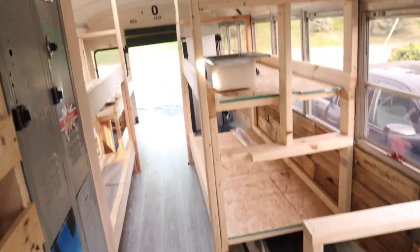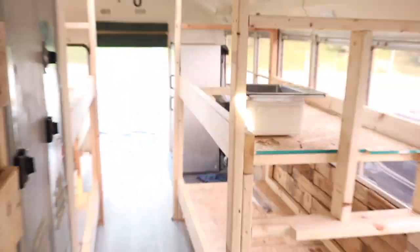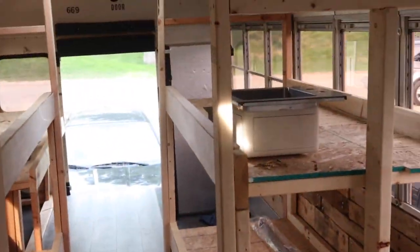Today, back working on the Magic School Bus. We are putting the kitchen together, sort of. My camera always does that. It's stupid. But we are getting this fridge installed that I traveled for, as you guys seen in the last couple clips. Got that fridge right there.